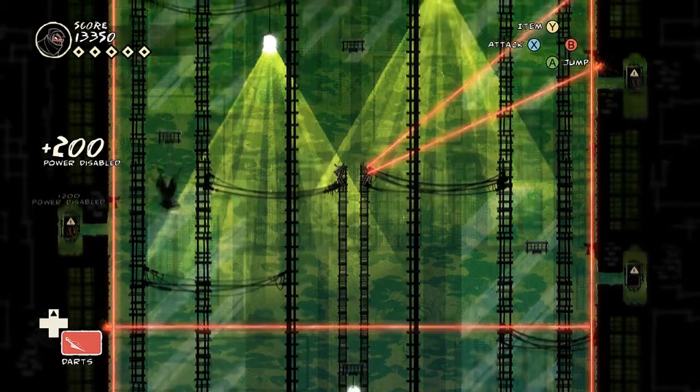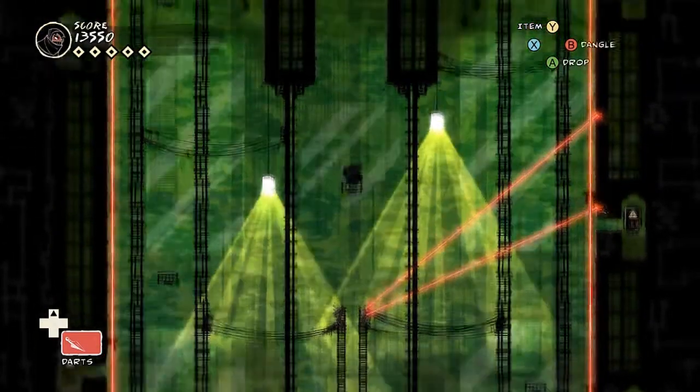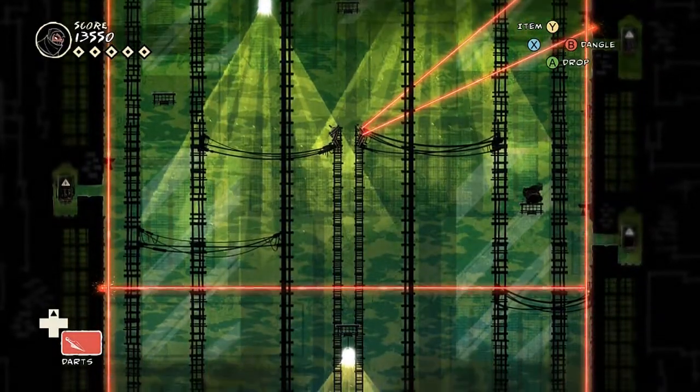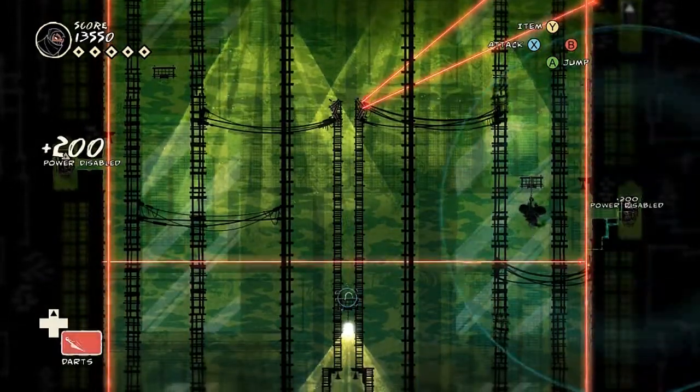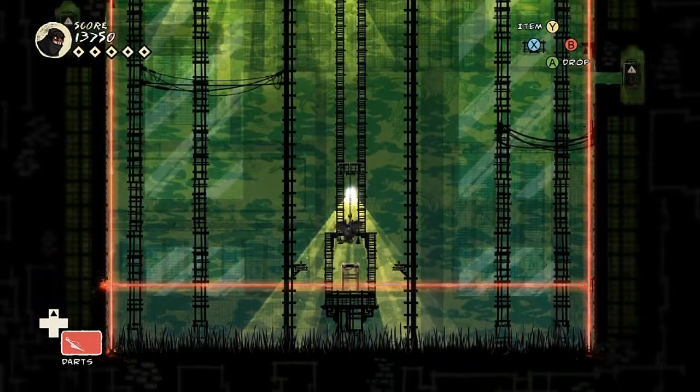But now we have to deal with one more. We're going to have to go to the middle and do something a little bit daring. Now we're gonna have to drop down and quickly get over here to hit this box, and now we can grapple onto here, hang down, and then collect our scroll.